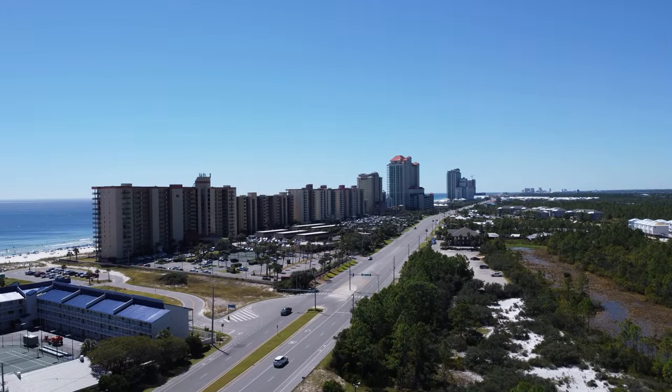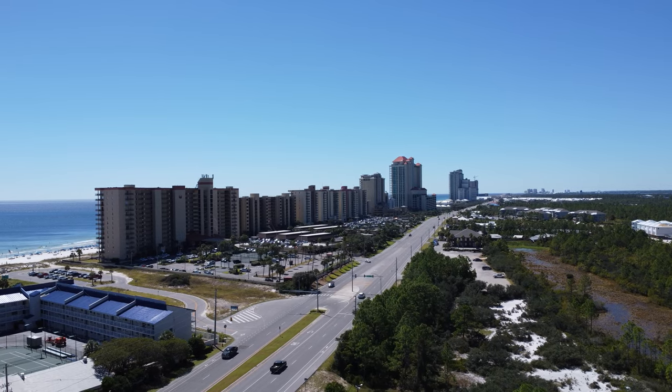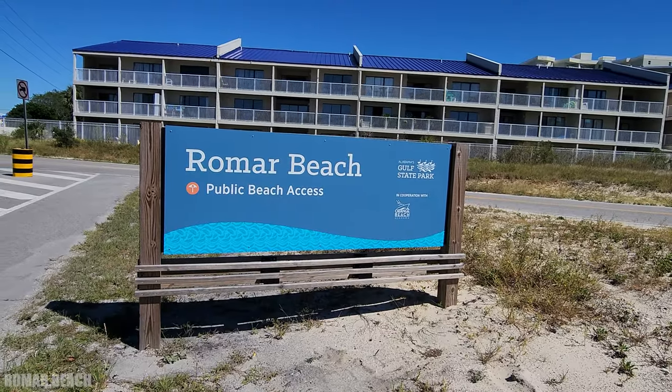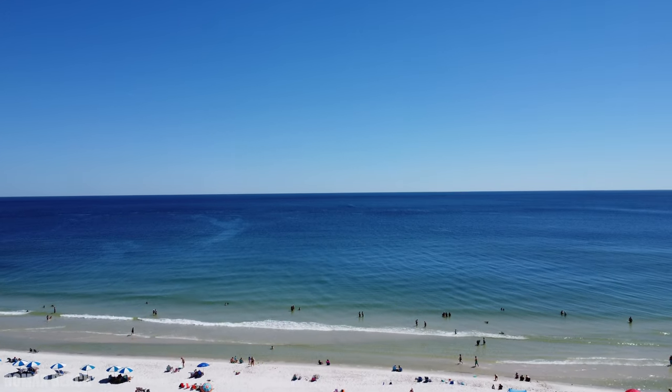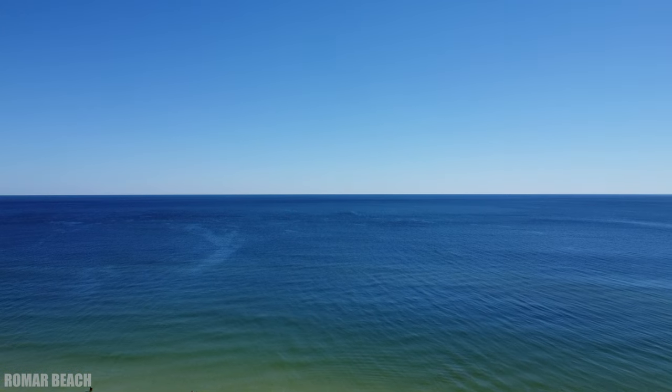And just across from Adventure Zone and Fat Daddy's Arcade is a public beach access, Romar Beach. A lot of these beach accesses do require you to pay, which is interesting, but you know, you gotta do what you gotta do. And there's some beautiful beaches over here.